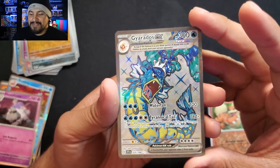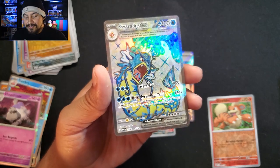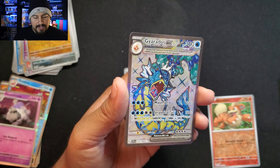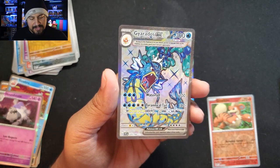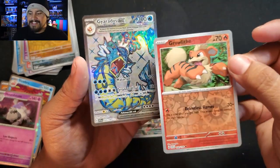Really awesome. Really happy with this one. Really sweet pool. Let me know what you guys think of Scarlet and Violet so far. Are you enjoying it? Do you like the silver borders? It actually doesn't detract from me. Yeah, it doesn't take away much from me. I'm personally okay with it. I don't mind it at all. It's really nice. Especially when it gives me a Growlithe.